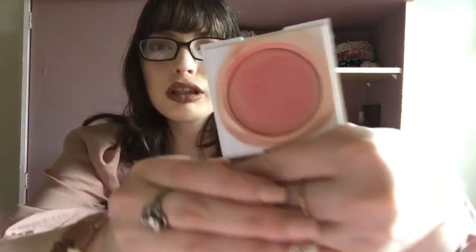So this is what the packaging looks like. I'm sorry that my packaging is all super dirty. I'm very messy when it comes to applying makeup, and then I don't clean anything afterwards because I'm just like, I gotta go places. But they do have little mirrors in these little compacts, which is very nice if you need something up close when you're applying blush. But I really like this color because this is Peony Pink.